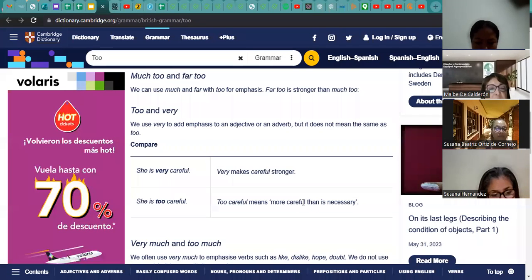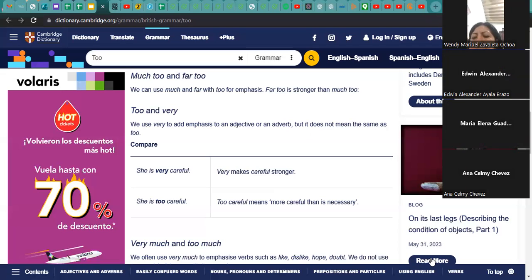Susana Hernandez. Teacher, the first with "very." I came very late because it's raining. They are very happy with the result. And then next with "too," I took from the jacket, but I bought the dress before. So she answered the test with a pencil. I have doubt with that because I think she answered with a pencil. Okay, very good. That's nice. Thank you very much. Wendy Maribel.